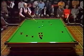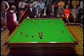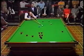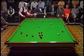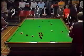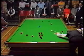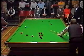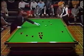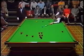The black is open. Graham just looking the situation of the reds. And indeed the black. He's come a little bit too strong. And a fine cut. And where's the yellow? He's taken the yellow at the same time. 5 points away. Foul stroke. 5. Alex Higgins. Unlucky for Graham Miles there.